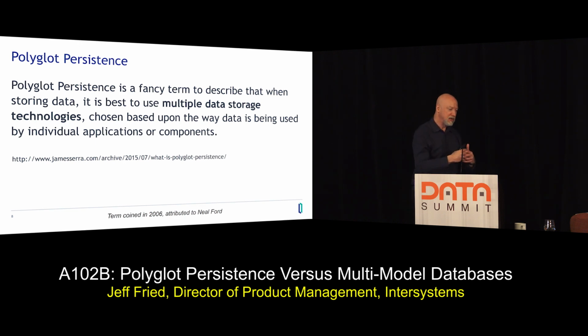From this, there's an idea called polyglot persistence. And if you're an application developer, you'll have heard of polyglot applications, which is the equivalent of using multiple languages for an application. This idea is simply that you're using multiple data stores, picking which data store works for that part of the application, and then gluing it together.